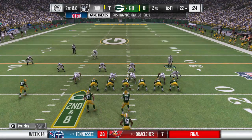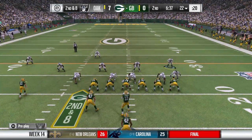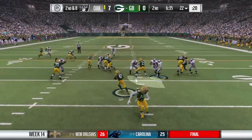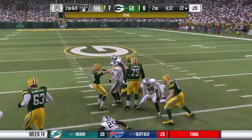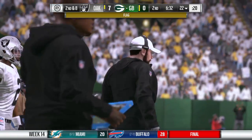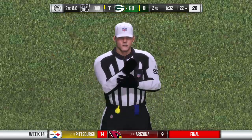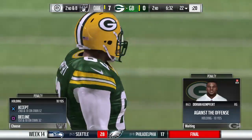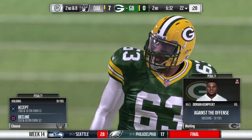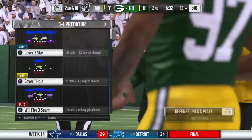They'll come out in the pistol. They'll give it to him right up the gut. Oh, look at the juke. And he's able to get out to the 32, brought down there. Holding, offense. So he got his hands a little too far outside. The ref caught him, threw the flag.